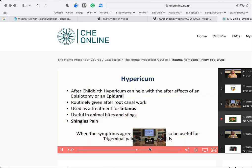After childbirth, Hypericum can help with the after effects of an episiotomy or an epidural. Now, epidurals are not only given in labour. Sometimes people who are having hip replacements have epidurals, but they're an injection right into the spinal column, through the intervertebral space, to numb the nerves.